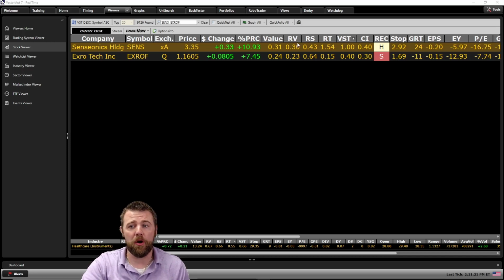So both of them are poor. RS is also going to be poor, which we'll talk about here in a second. And that just tells us these are speculative plays. These are smaller companies, so therefore the fundamentals aren't going to be the biggest impact, but we want to see which one has the best of the two. Looking at them here, Senseonics Holdings wins that competition, coming out with a slightly better long-term potential over the next 1 to 3 years when compared to Exro.